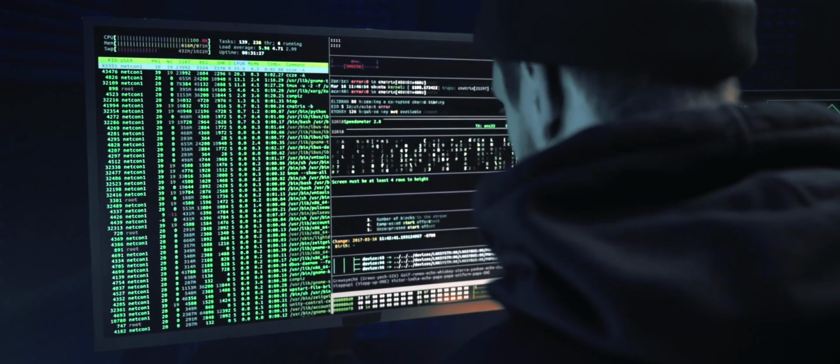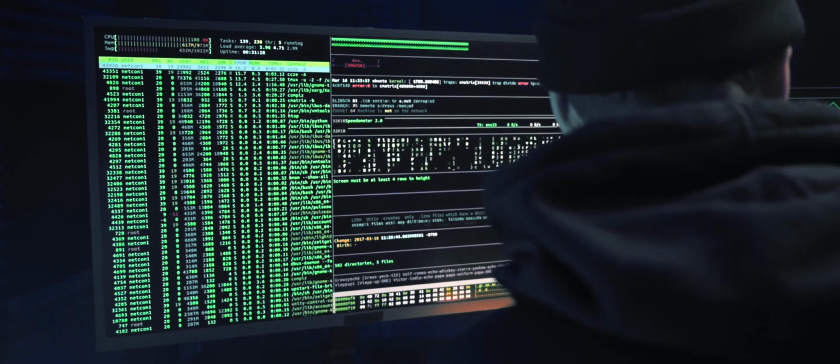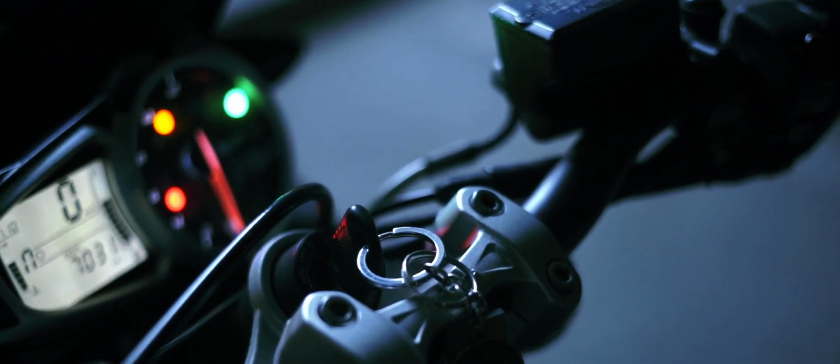Up until now, we have made the assumption that hackers are external threats. The third strategy is used by hackers that have authorized access to the target. This is known as an insider threat. It is the abuse of delegated authorization.